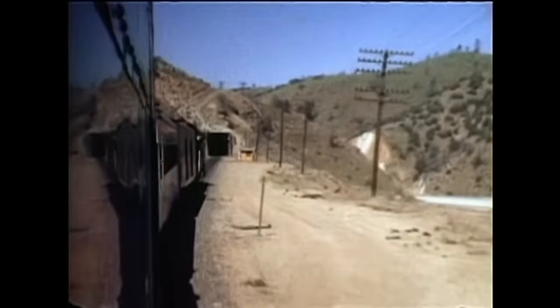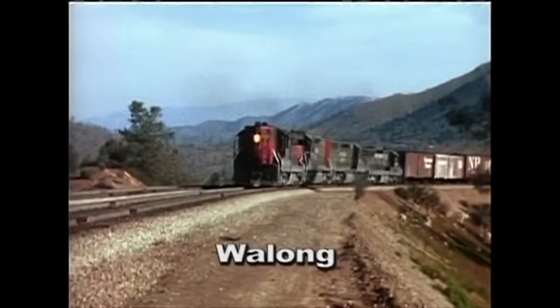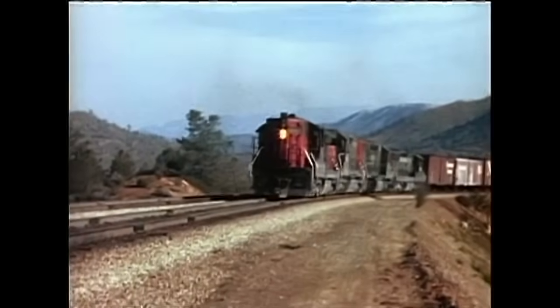The 1750 horsepower EMD SD9 on the point of this train was once SP's gold standard for reliable mountain diesel power.